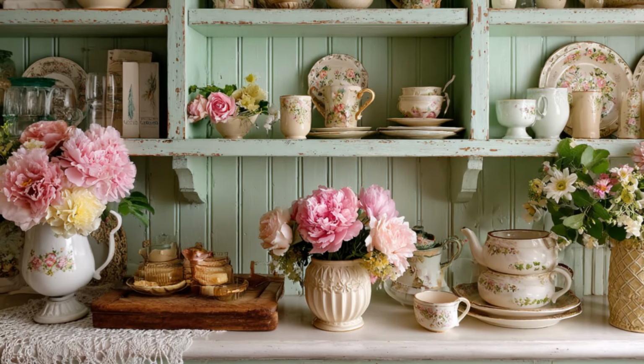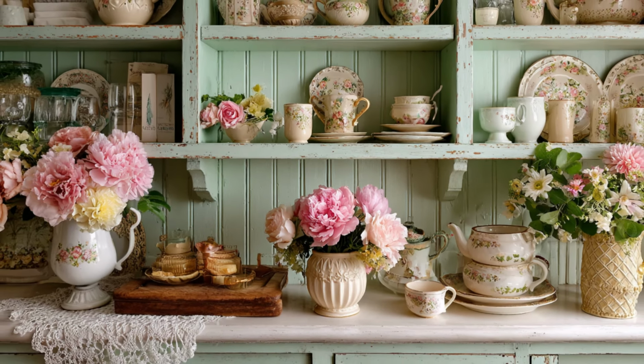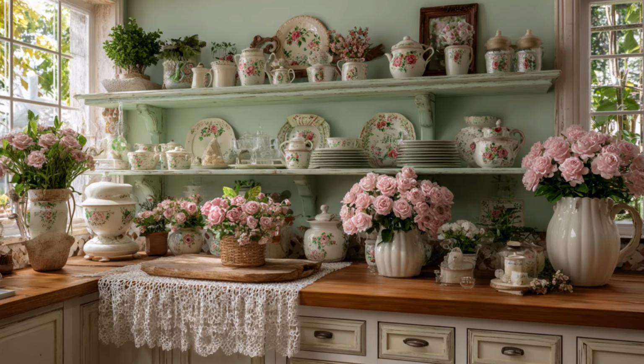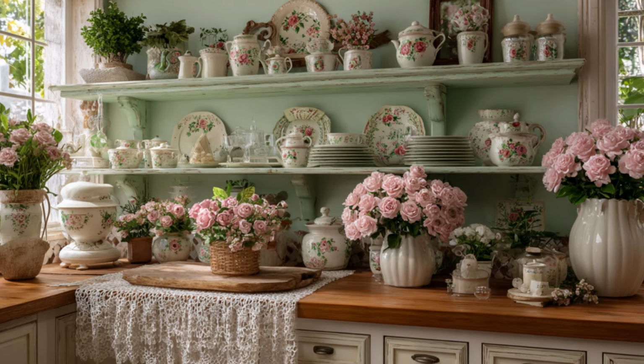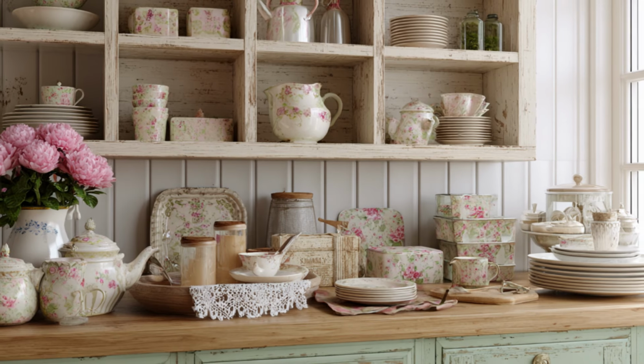Whether you're revamping a cozy kitchen or adding charm to your reading nook, this style embraces imperfection and history with grace. It's all about comfort, character, and creativity. We'll guide you through each space with gentle inspiration, sharing tips on vintage finds, floral accents, and how to layer textures for that signature lived-in elegance.